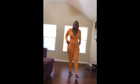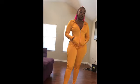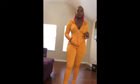Now it's time for my last outfit. Okay, guys, for my last outfit, it is something super, super casual. I tried to get this outfit from Glaze Boutique, one of the boutiques that I did a fashion haul for months back, and they were sold out. From Glaze Boutique it probably would have been a much better material, because I noticed they have a lot of great material. But I see this outfit everywhere. I see this tracksuit everywhere.